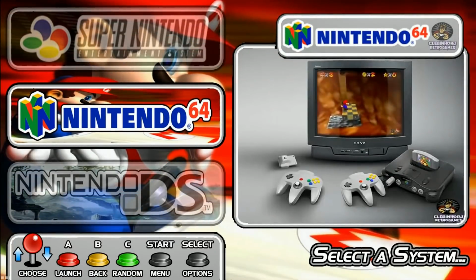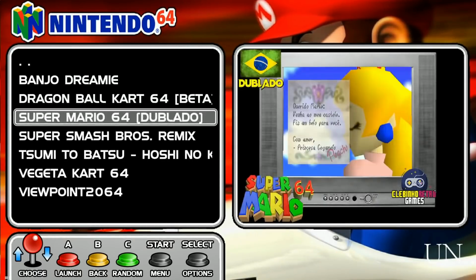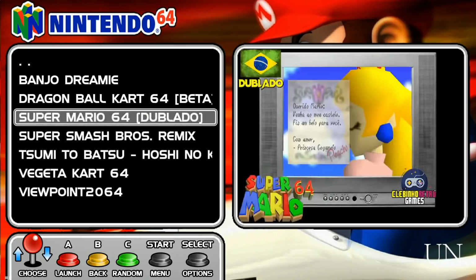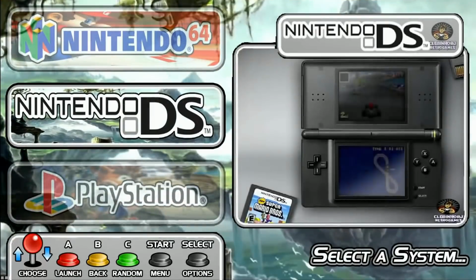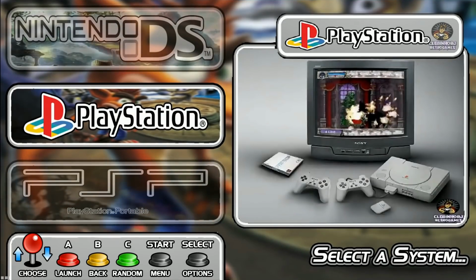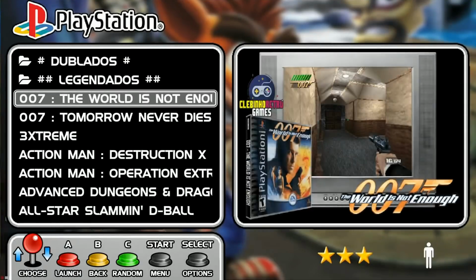Nintendo 64. 244, that's pretty much all of them. Oh, and you had a couple hacks in here. Hey, you got the Dragon Ball Z cart and Super Smash Brothers Remix. Nintendo DS. Okay, this is another system you don't find all the time, 280. I'm actually quite impressed with the selection on this image. PlayStation 150. Not sure if it'll be on here or not.